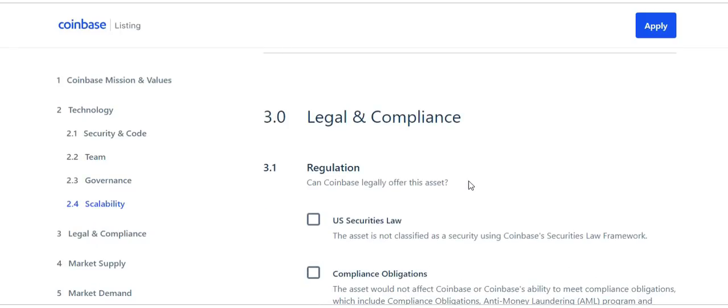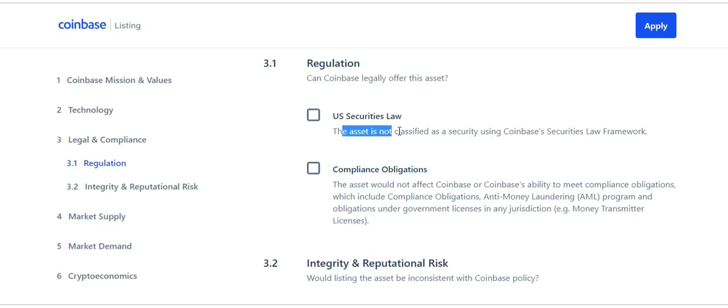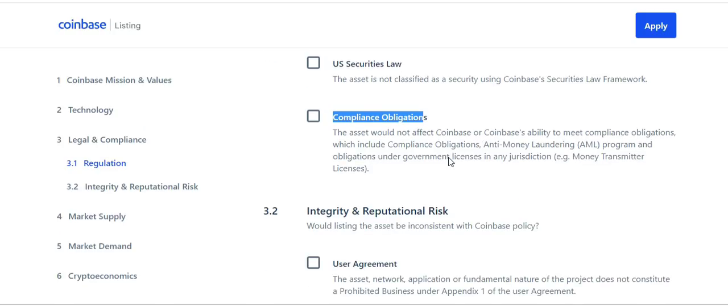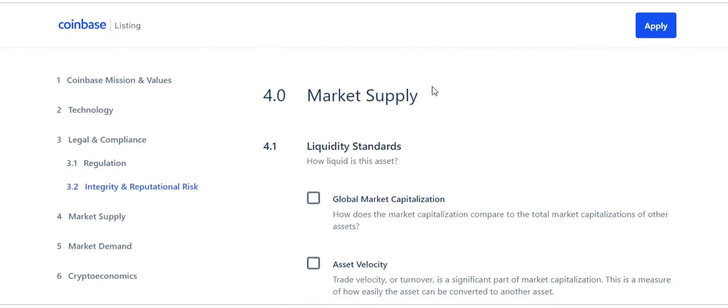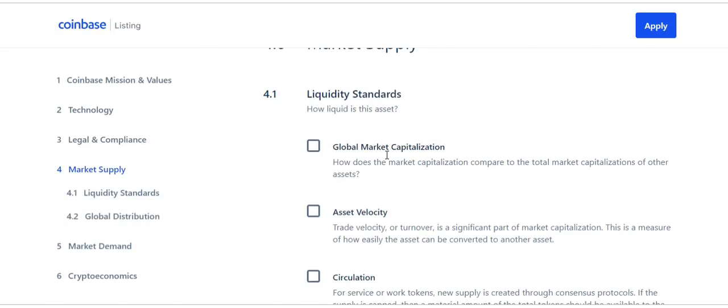So as far as legal and compliance, as far as being listed as a security, DigiByte was never an ICO, so it won't be listed as a security. And in terms of compliance obligations, as far as being on a regulated exchange, DigiByte is already being listed on fully regulated exchanges in Europe. So as far as the legality of it, I think it absolutely meets the expectations or requirements to be listed on Coinbase. So when we look at market supply, the global market capitalization.